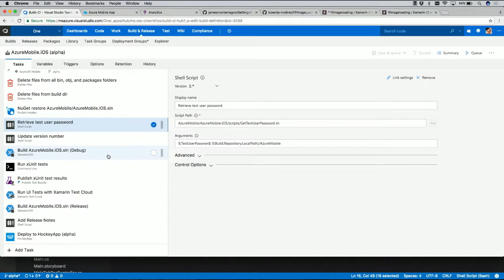Yeah, because you can't ship that to the App Store, essentially. Yeah, you cannot. So then you have to build again in your release mode without this flag enabled. But first, you build it in debug, and then before running UI tests, we also run XUnit tests. Oh, nice. And this was a thing I was struggling with a little bit.